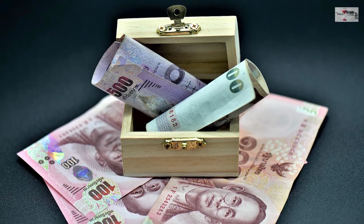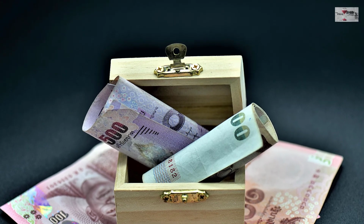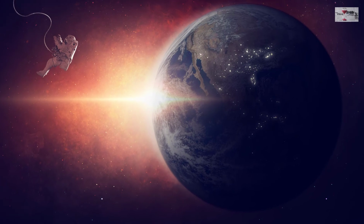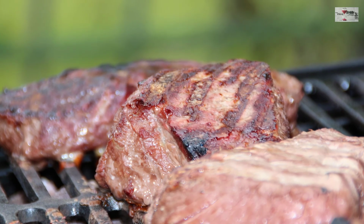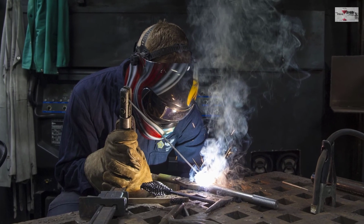It is the most expensive man-made object ever built, which cost around $150 billion. The ISS is the only place where you can smell the space. It has been said that space smells like seared steak, hot metals, and welding gas fumes.